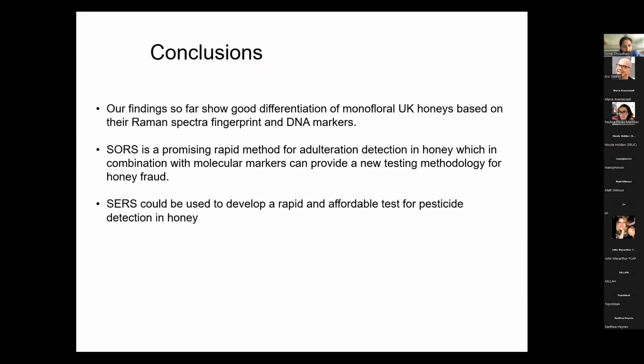So in conclusion, our findings so far show that we can get a good differentiation of monofloral UK honeys based on their Raman spectra fingerprint and also their DNA markers. And SERS in particular is a promising rapid method for adulteration detection in honey, which in combination with the molecular markers could in the future provide a new testing methodology for honey fraud. And the SERS method again has the potential to develop a rapid and affordable testing method for pesticide detection in honey. Thank you very much for listening, and I'm happy to take any questions.